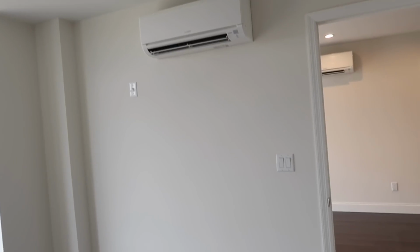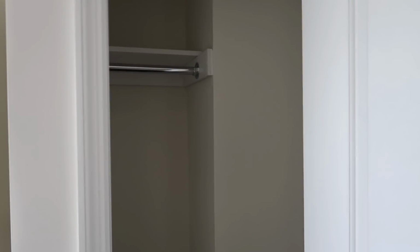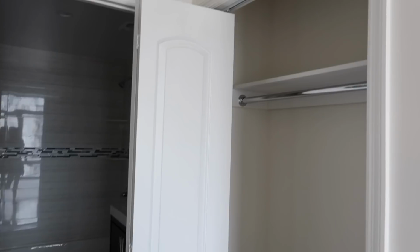This is the main bedroom, same size as the other one. I'm gonna have my TV over here, my dresser, bed, Peloton, and then the master bedroom has 2 closets, one on each side. So this is kind of like a coat closet. It has this little nook. I'm gonna master organizing this because I have so much stuff. And then this is the other closet, the main closet.